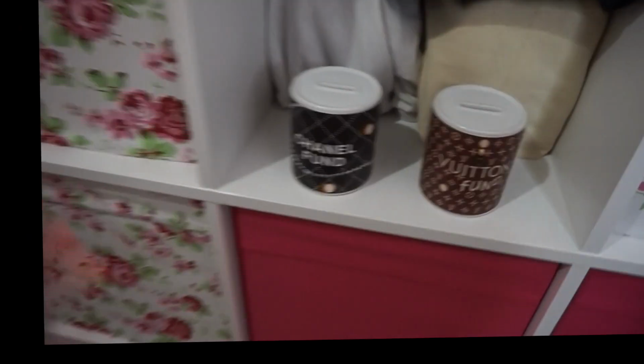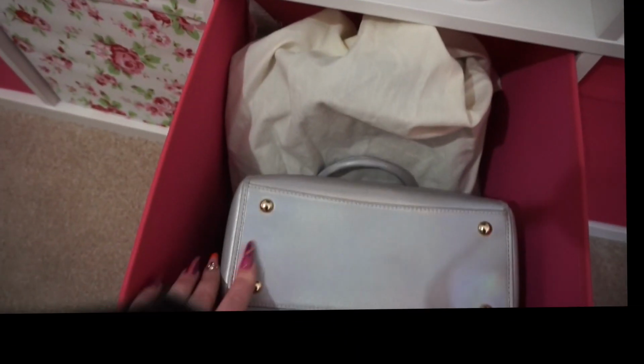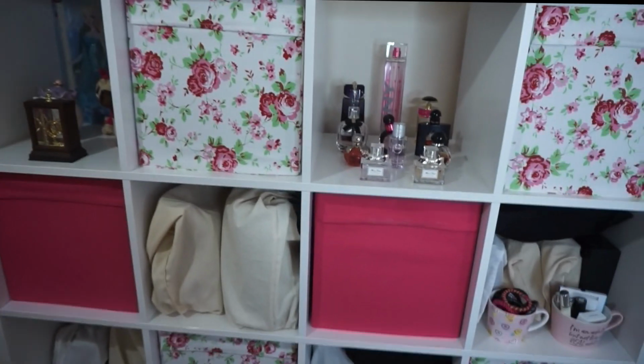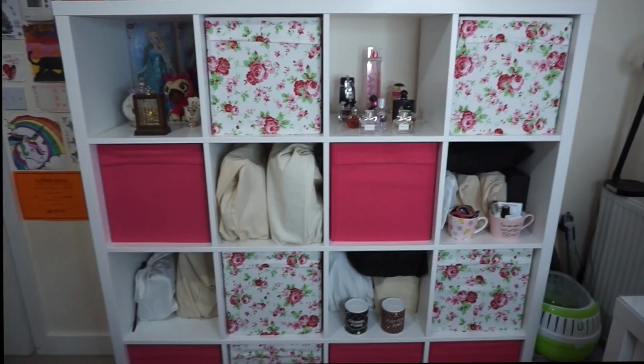And also in this drawer, I've got some more bags, and then I have SLGs down here, and the rest is just other bits and bobs, nothing to do with bags. But I find this really, really good for storing bags on, and I love how it looks as well.